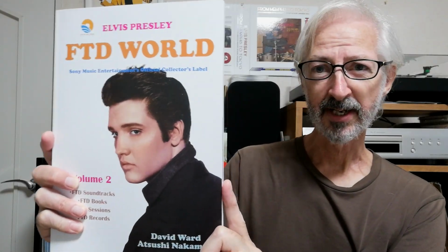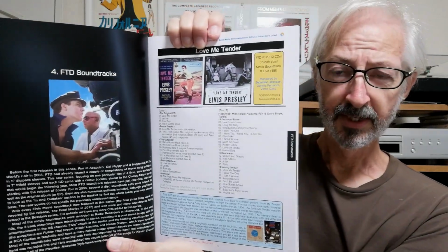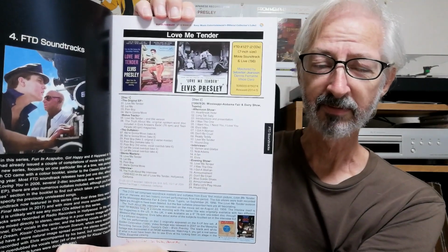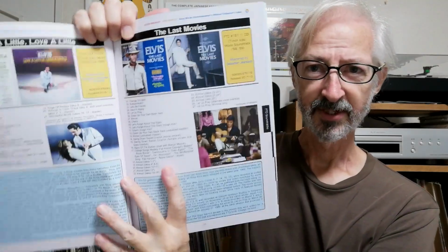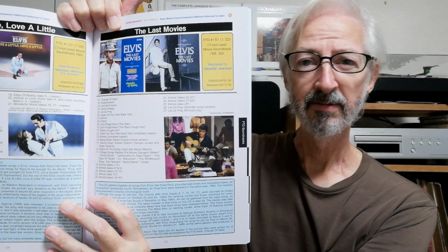Now if we move on to Volume 2, there's a little bit more in Volume 2 at the end, which I'll get into in a moment. And the first one, once again, you've got a contents just for this particular book. And then a little summary at the beginning, and of course the first one that you see is Love Me Tender, because that was Elvis' first movie, of course. And these go all the way through to The Last Movies, which in the case of the CD was a compilation of songs from Elvis's last 3 films.